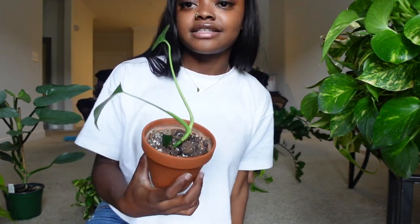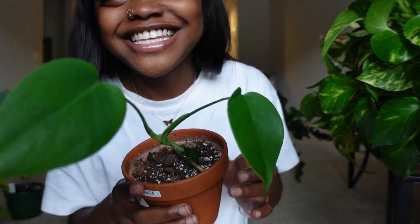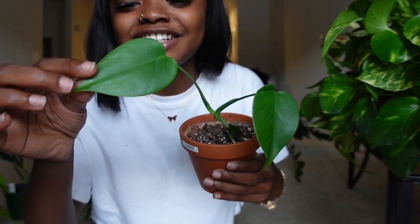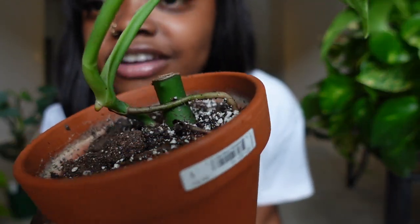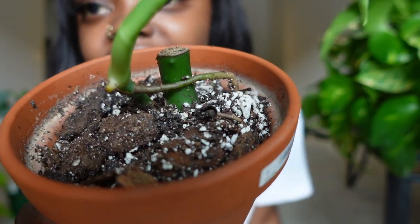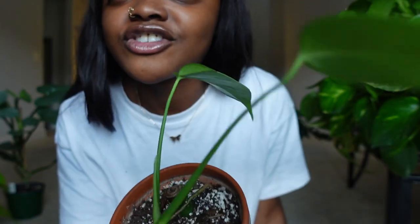So, let's see here. Yep. So, this is a cutting I got off of Etsy. It is supposed to be a monstera albo cutting. As you can tell, these are all green leaves. They are still very juvenile, very childish leaves. But look at this aerial root that it shot out. That is crazy. And it went right into the soil on the side of the pot. Very, very interesting what it's doing here.